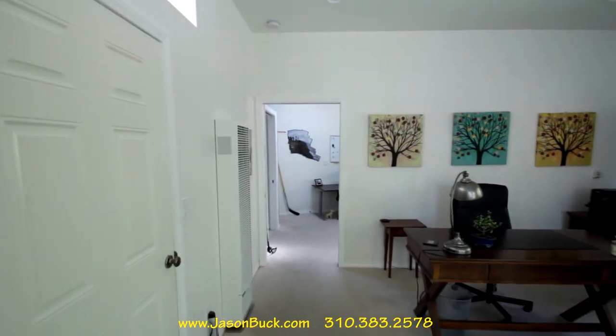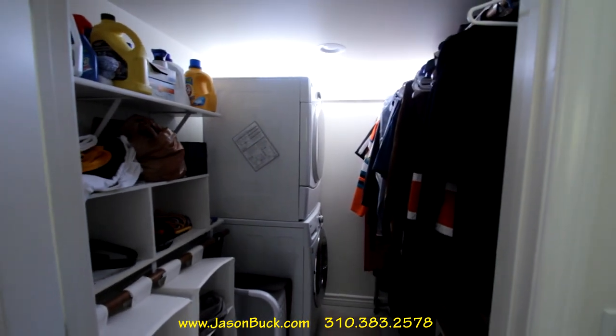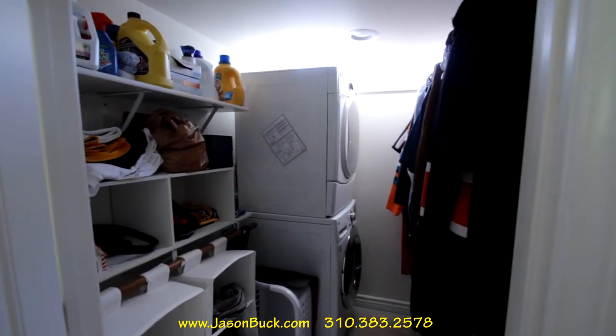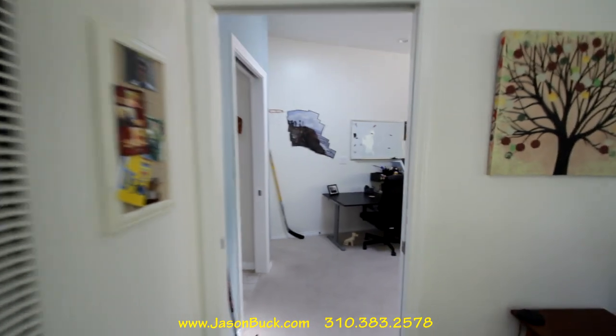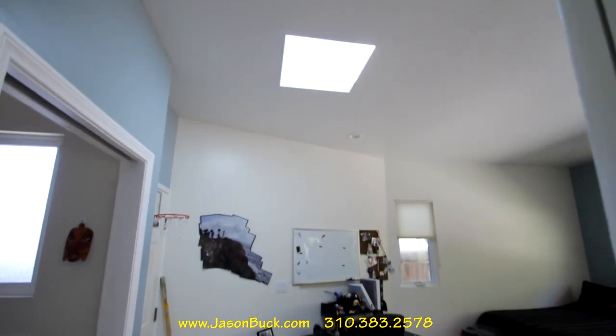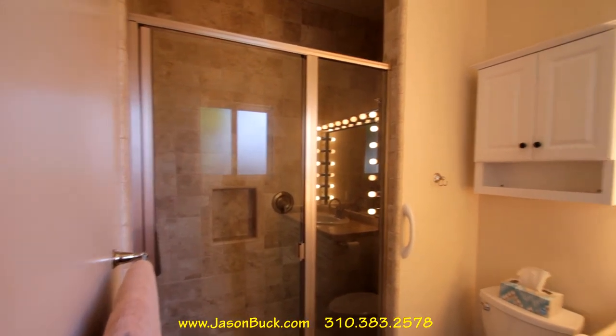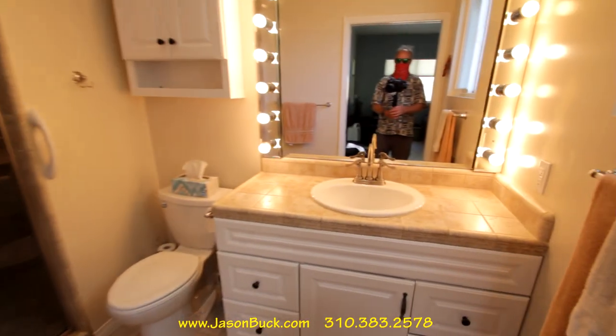It just keeps going. So this may have been part of the garage. This is laundry. That works. This is nice. Another bedroom in the back here, and there's a skylight. And another bath. Wow, it's pretty nice. Three-quarter bath. Nice sink. And this, I bet, goes outside.